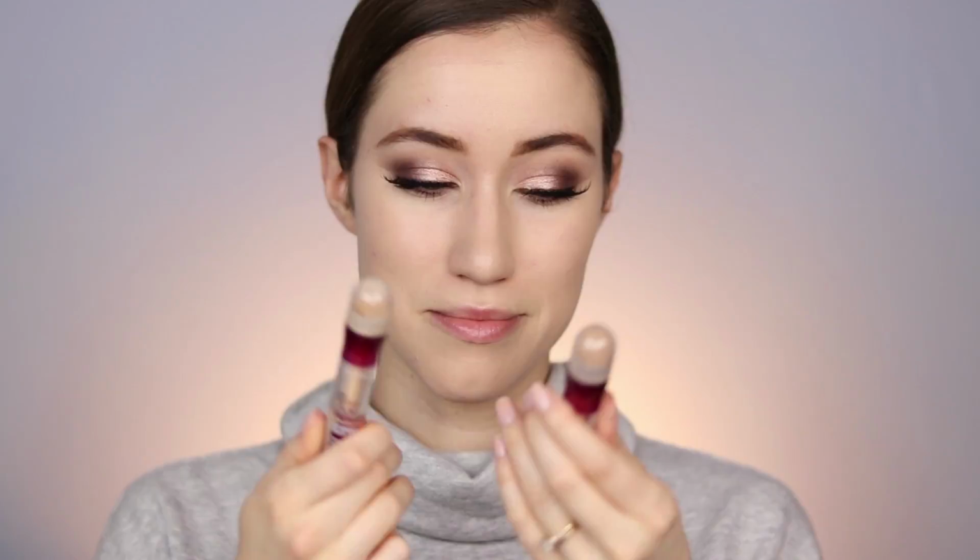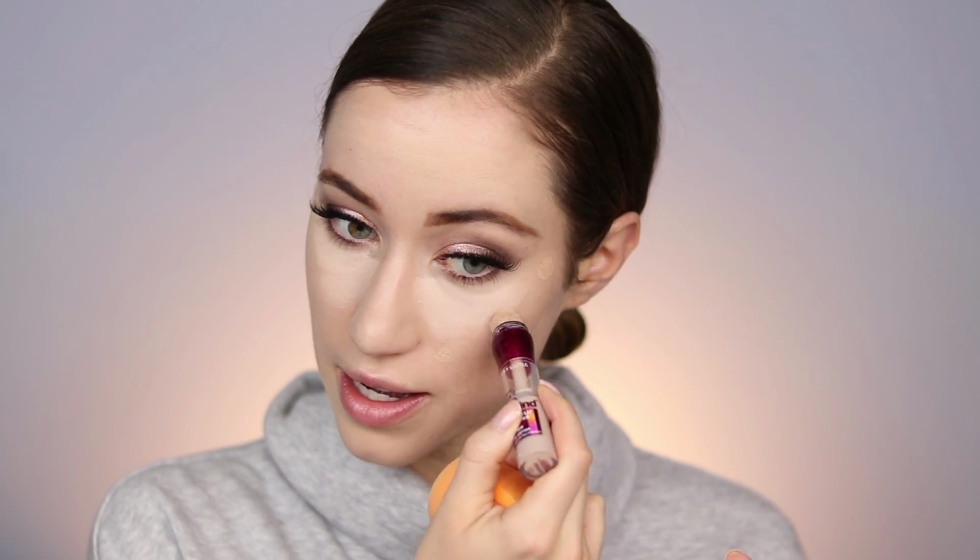I'm just going to use the same concealer that we used on the eyes. It's the Maybelline Instant Age Rewind Concealer. I'm going to use a little bit of a darker shade to help conceal some of the blemishes I've got. And then I'm going to take the lighter shade and put this underneath the eyes. We'll do a little bit down the center of the face as well.